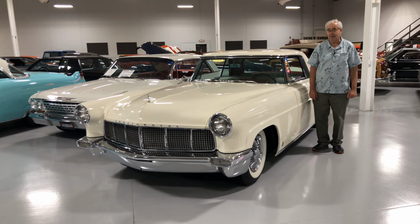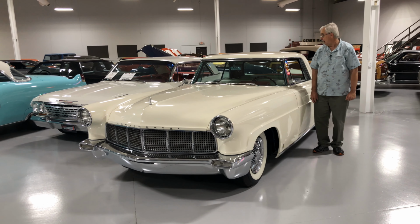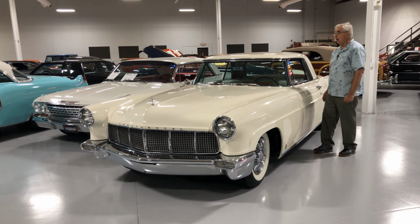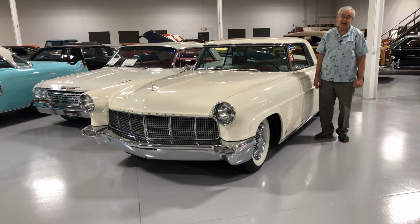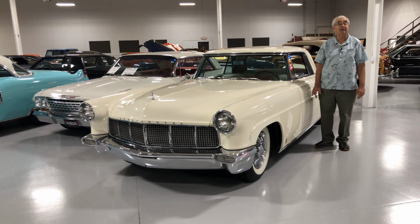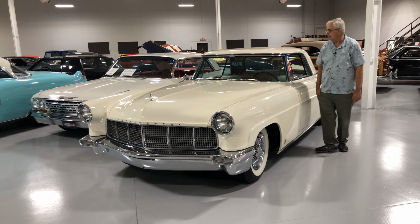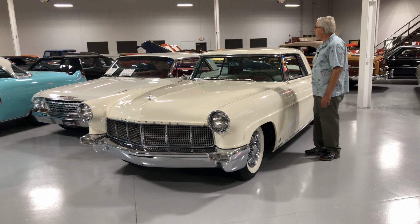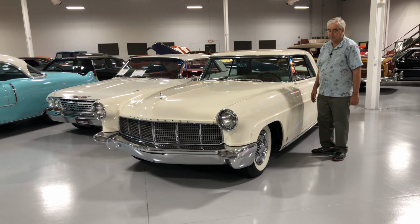Today we're going to talk about what they call the Continental Mark II, a car that was made by Ford, which was their top of the line for the Lincoln division. It is absolutely breathtaking, as it must have been when it was new in 1956 as well. This is a very, very custom car, even in its day when it was built. Everything about it was very, very special.